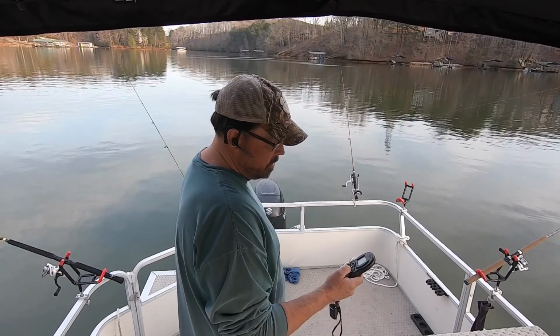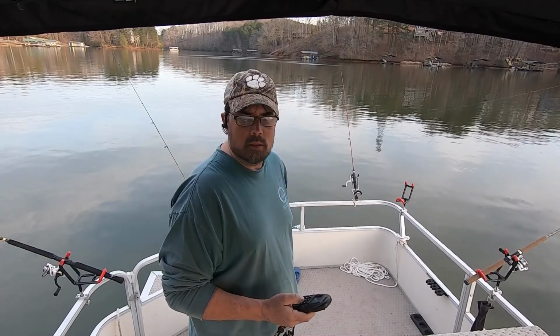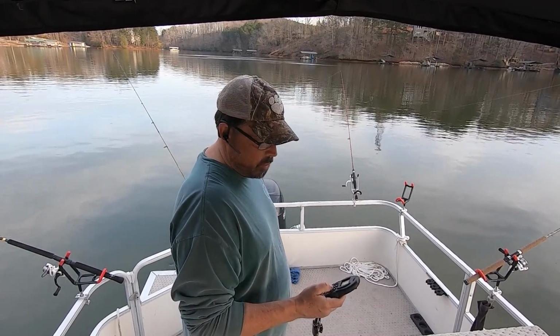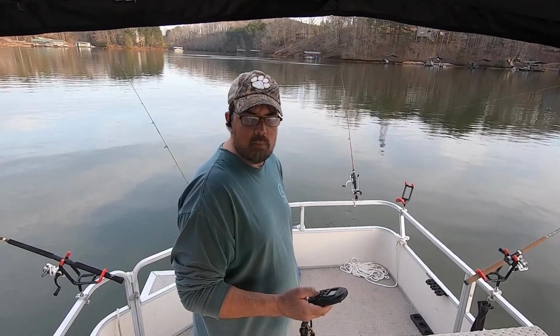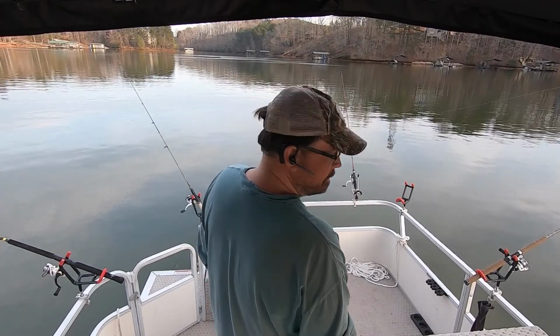And when I say what I'm using, all my rods are spooled up with 6-pound test. I'm running 16th ounce jigs. So I like pulling in between that 0.8, 0.7, 0.8, 0.9. That'll get it in that water column to where I want to be.